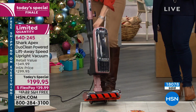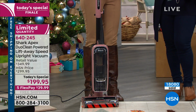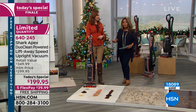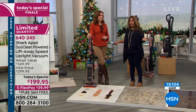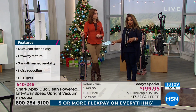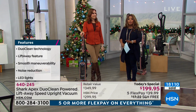Remember, it's just a little over 15 pounds, which is fairly lightweight for a vacuum. And when you remove the canister, it becomes about 6 pounds, so it's even more lightweight. But you also have a powerful vacuum. We're going to continue to demonstrate this for you. So why shop with HSN for this vacuum? This is a vacuum that just launched in 2018, so it's a newer model. We've got the best price that it's ever been offered.